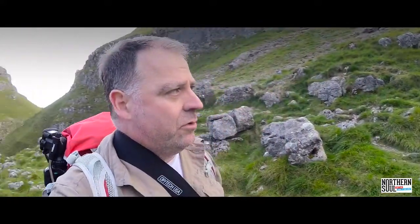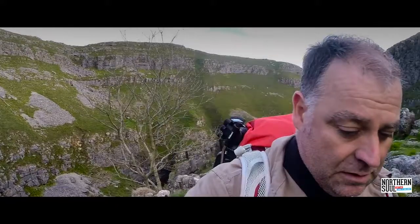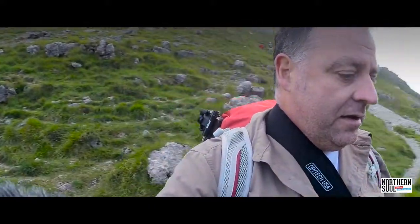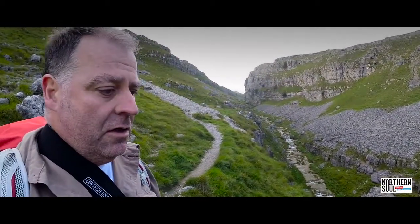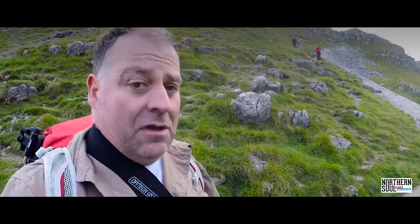Just got to the top of Gordale Scar now, which is just over that hill, and we're into a valley with Gordale Beck down in the bottom, which you can probably see on the side there. We're now just going to make our way up this path where these two guys are coming down, then we're up on the limestone plateau at the summit, nice and steady then over to Malham Tarn.